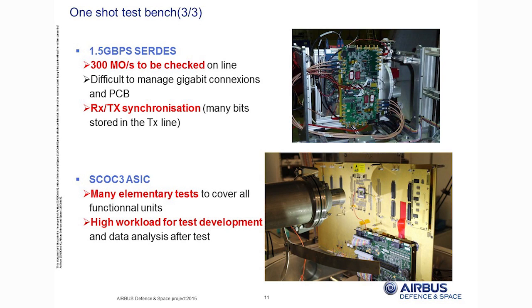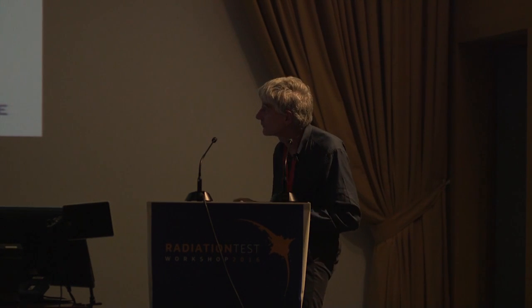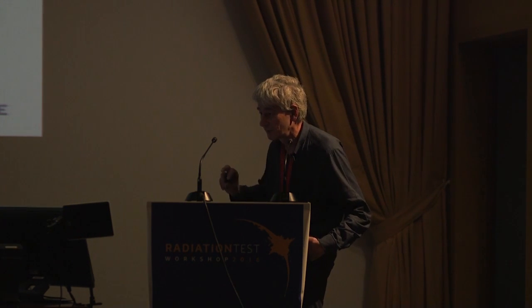Another Oneshot test bench. The first one is a 1.5 gigabit SerDes, and we had two boards. One transmission, one reception. So we can irradiate one device while the other one is used to check the previous one and then change device. The main difficulty for this test was the data rate. We have to compute 300 megaoctets per second, and also you have to have in mind that due to the data rate, you have some bits which are stored in the connection, in the data path. It means that it's difficult to synchronize the two boards.